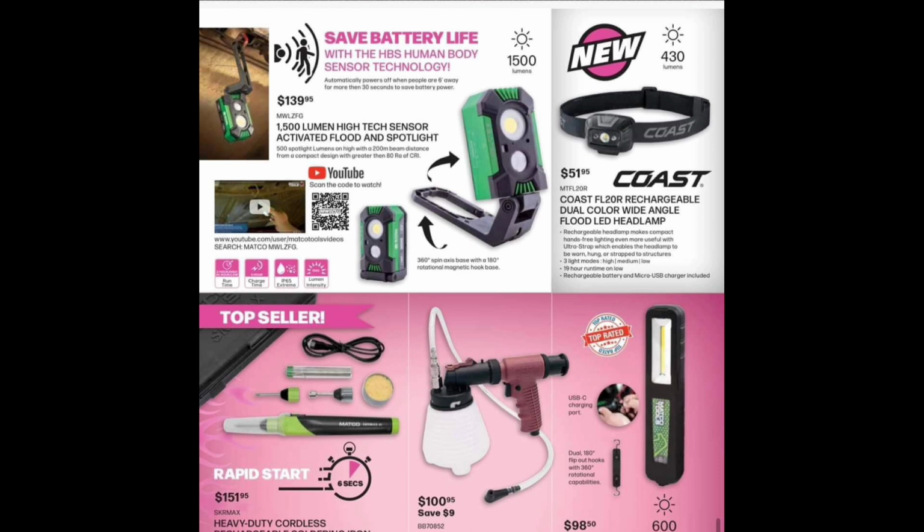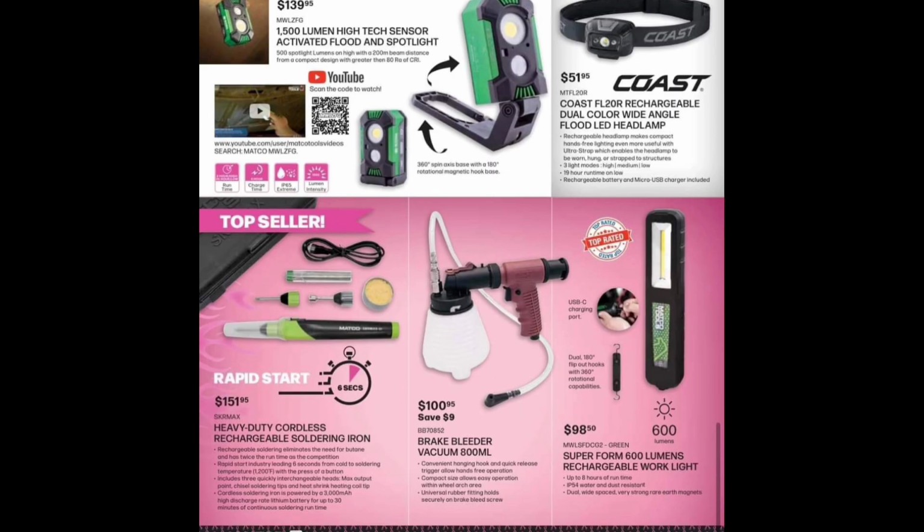It basically uses infrared to see your body temperature, but if you walk too far away, then the light shuts off, and it's just a pain in the ass. Just give me a switch. I'm old school. I'm an old cranky mechanic, and I don't like dicking around with all the fancy stuff sometimes. Sometimes the gimmicky stuff isn't always better. It's neat. It's a great concept. Not always the best. Coast headlight, $51.95.